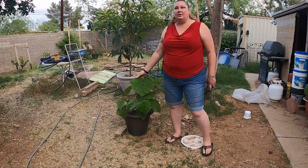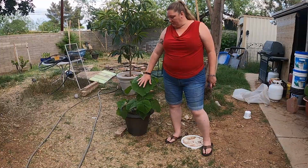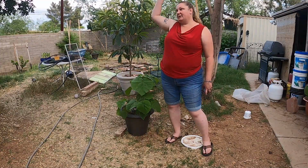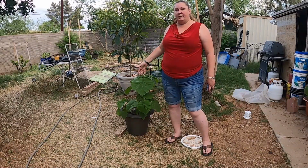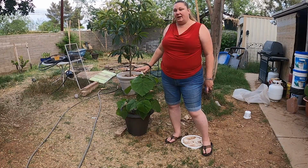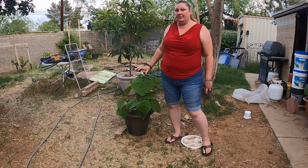These are one of the fastest growing trees in the world. You can see the leaves on it are bigger than my hand already. It's supposed to get nice and tall, nice and big. We're growing it as a shade tree. We're going to put it in our front yard, and it also produces beautiful purple flowers.